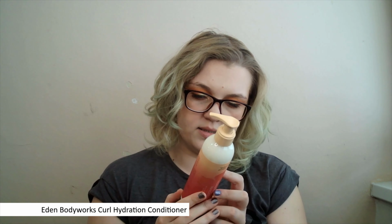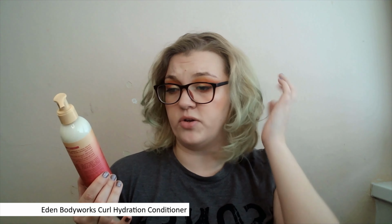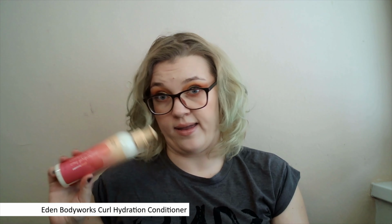It contains shea butter, coconut oil, glycerin, again the hibiscus, aloe, and honey. So it's going to be probably quite a heavy formula, which I don't necessarily mind. It's probably going to be one of those conditioners that can be used by itself and you don't really need a mask. And I have high porosity hair, so I cannot wait to see.